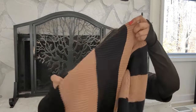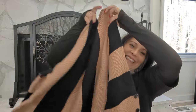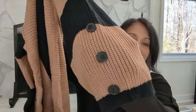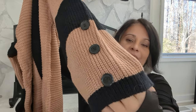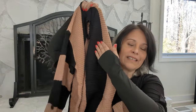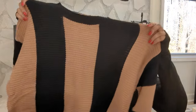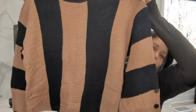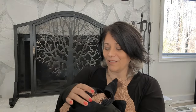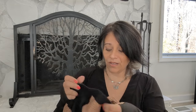Oh, this is cute. Look at this. Look at this. You know why I bought it? Because of the sleeves. I love sleeves, like different type of sleeves. I love the fact that this part, the lines are vertical, because if you use vertical lines, it slims you a little bit more than horizontal. And I don't mind that the horizontal ones are in the arms, but this is super cute. It's light and oh gosh, it's adorable. And it looks pretty good.